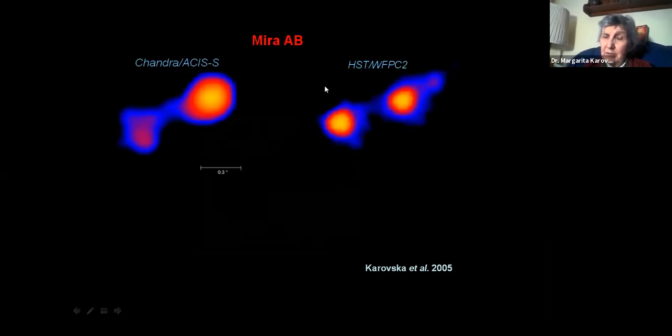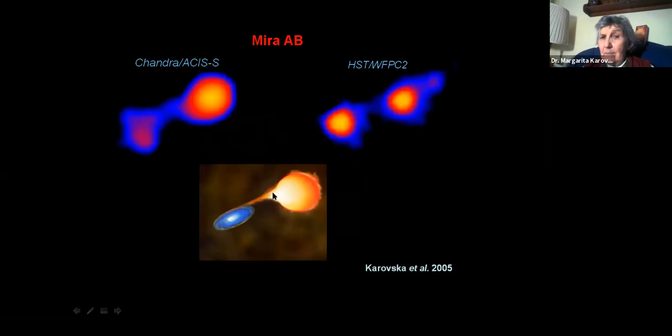Follow-up observations a couple of months later with HST showed the bridge as well and showed that there was an outburst or maybe even a jet-like type of ejection of material in Mira A. And you can see here in this artistic view, not directly related to Mira, but showing the accretion.